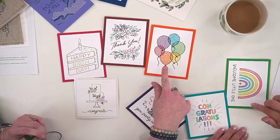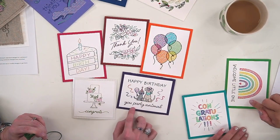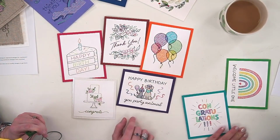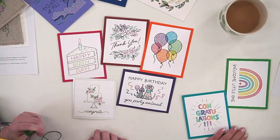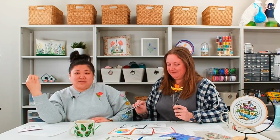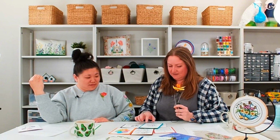These balloons I love because you've got that sheer stitching. This is so magic on card material. Happy birthday, you party animal. Gives me cute aggression. There's a new word in the dictionary for it, and I can't remember it already. I sent it to Michelle and Sammy. It's a new word for cute aggression.